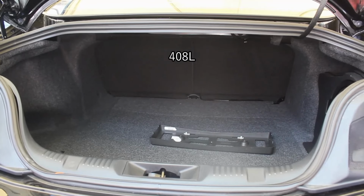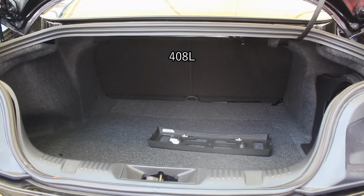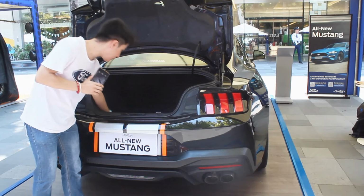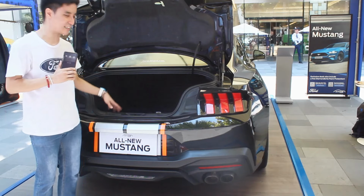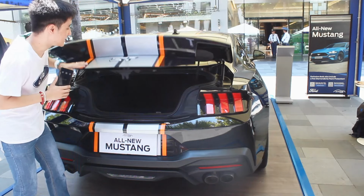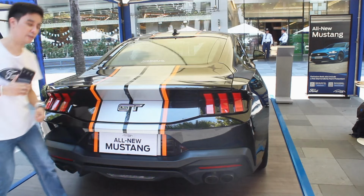Is its practicality. This is the total boot space, and there's a subwoofer here on the right side. I mean, you can fit a lot of stuff here. I'm not sure about golf bags, but I think it's a tight squeeze, but still, you can still fit them here with ease. Let's check out the interior.